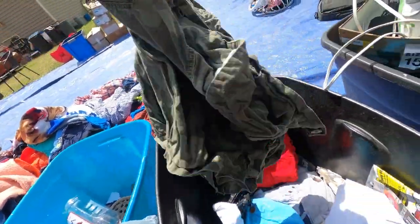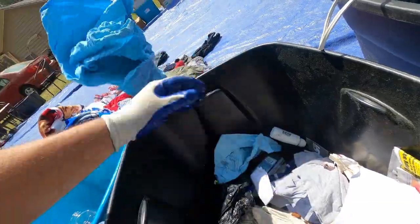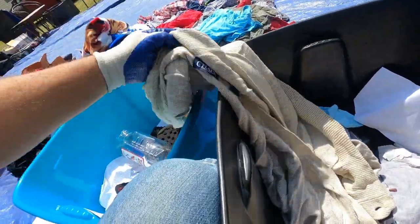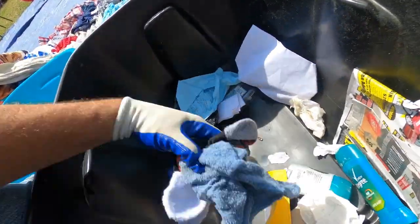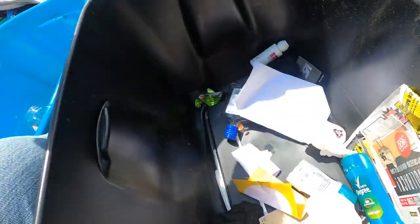Ooh, they're camouflage shorties. And a shirt. And it's a cardigan. It's a chaps cardigan, but yeah. Ta-da! And here's a shirt. And some socks. And what else we got in here? Nothing good, nothing good. Trying to show you everything.